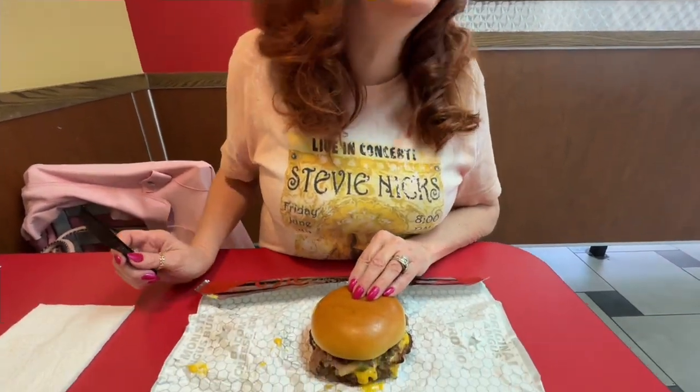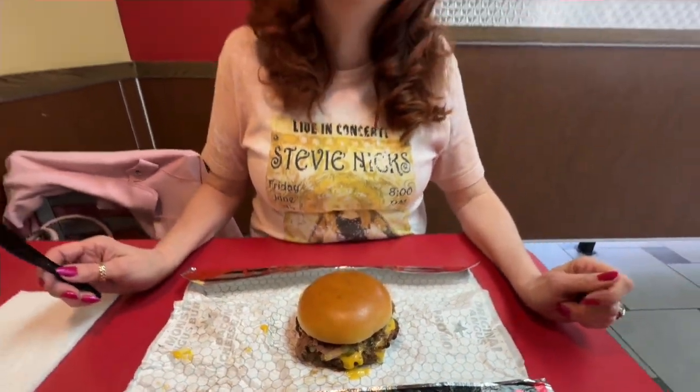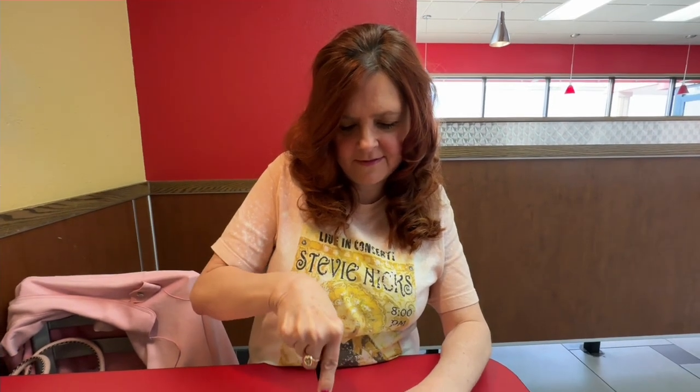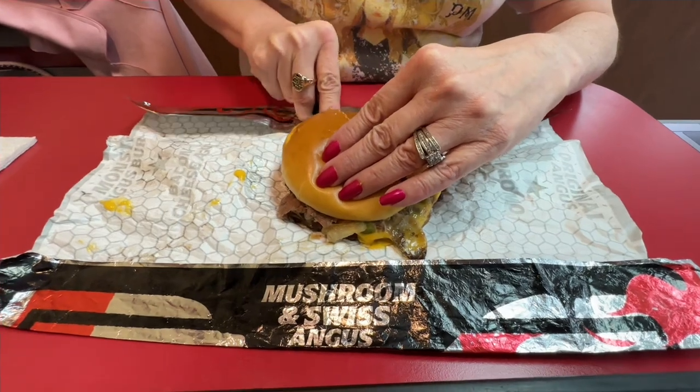Now, we only got one of these because this sandwich is 810 calories. So we're just gonna share it. Plus, we've already had breakfast. 810, and a Big Mac is 540. I thought a Big Mac had a lot of calories in it.